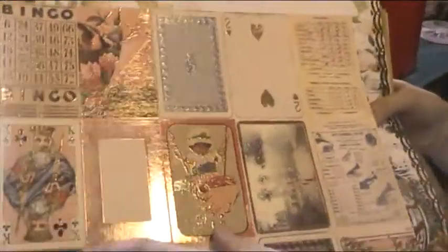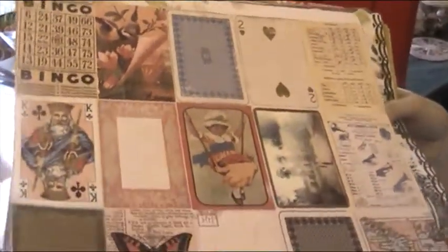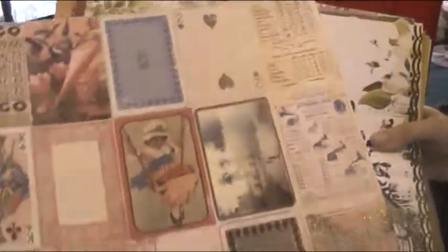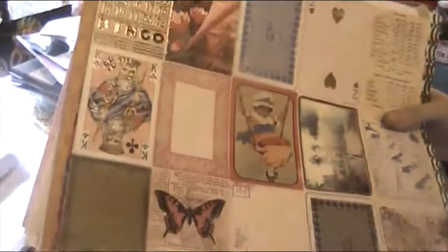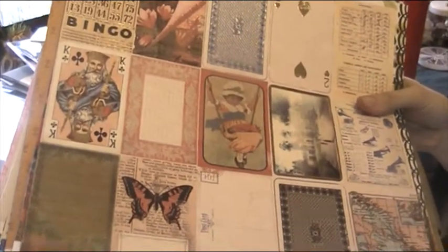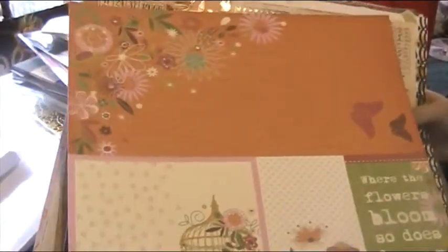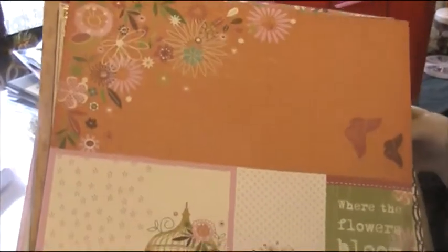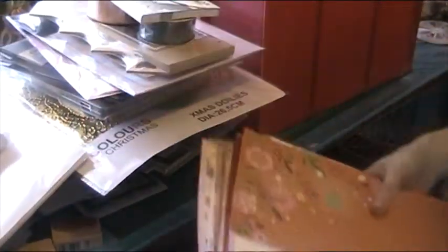This is the Mismatch. This is a specialty paper. Each section cuts out on its own, like you rip it, it's got little tear lines, and it's that glossy one, so that's really lovely. There's that. And there's Summer Breeze collection. And this will go with the 6x6 paper pad and the stamps that I showed earlier.